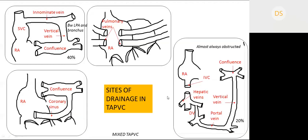just because they have more tendency to be obstructed. Now, there are TAPVCs which can have 2 sites of drainage. That means more than 1 site of drainage. That is termed as a mixed TAPVC. And the most common in mixed TAPVC is a combination of the first and the second figure. That means you can have 3 veins draining into the coronary sinus and you have 1 vein draining into the innominate. Commonly, you have the left upper draining into the innominate and the right sided and left lower draining into the coronary sinus into the RA. And this is very important for us to understand so that we can convey this to the surgeon and they do not miss 1 or 2 pulmonary veins draining somewhere. That is called a mixed TAPVC.